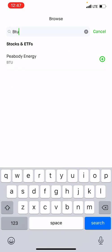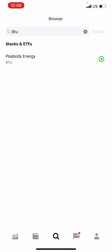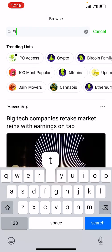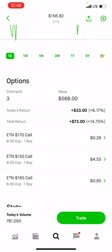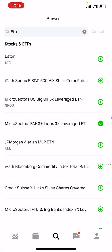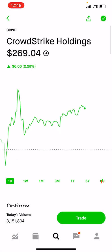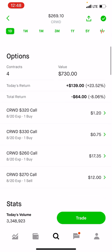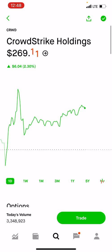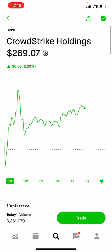The current ones that I am looking over just to see what's going on: BTU still down about 16%. ETN we are at a 14% gain, or about $73. Crowd, we are at an 8% loss, so $66 loss between all the options as of right now. But we have time, right? We have basically 1 more month. But again, I think those are the only ones that I'm in right now.